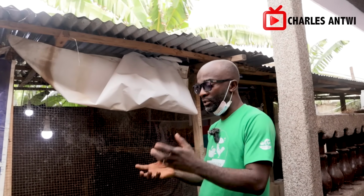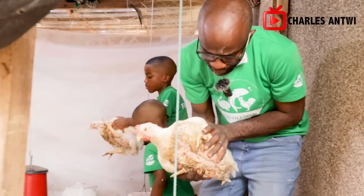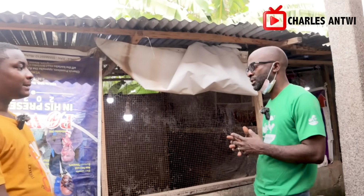That one, when you touch the broiler, it's very soft. But this one, when you feel them, you realize it's a whole lot of meat. So in 8 weeks, you can get like 7 kg. Yeah, we can get 7 kg. Wow, by 8 weeks. Nice. By 8 weeks. Okay.